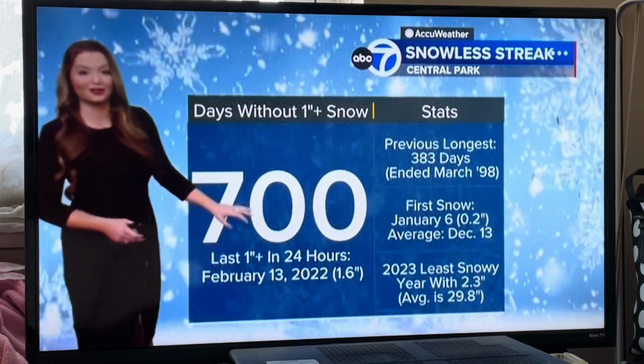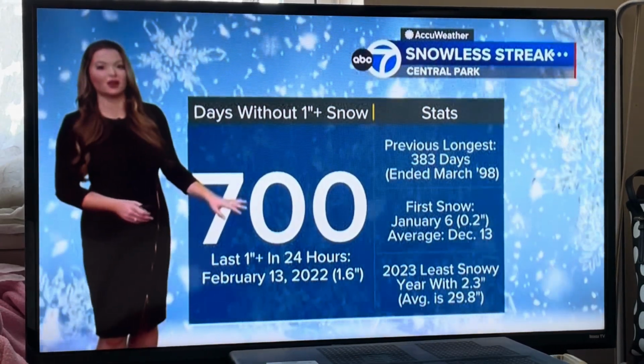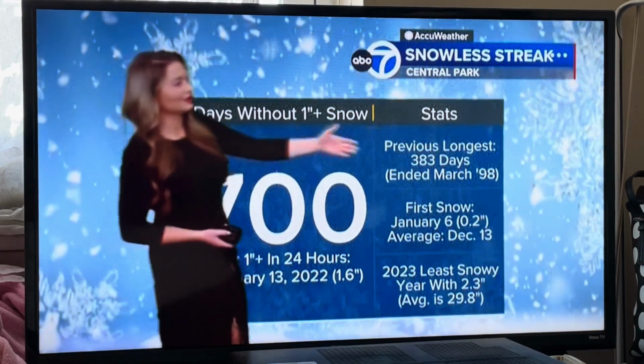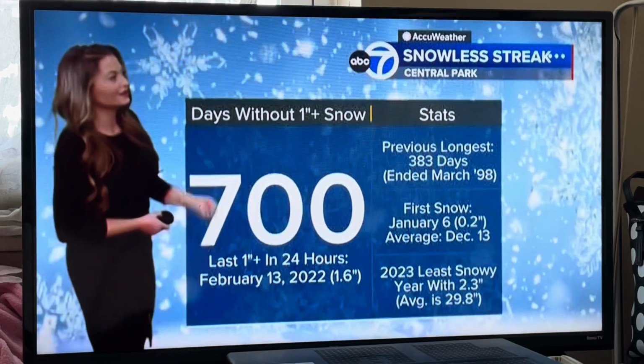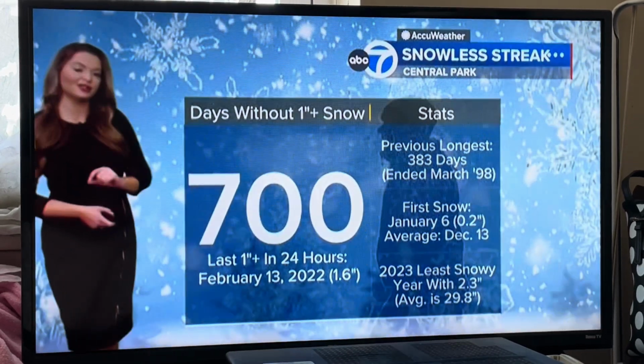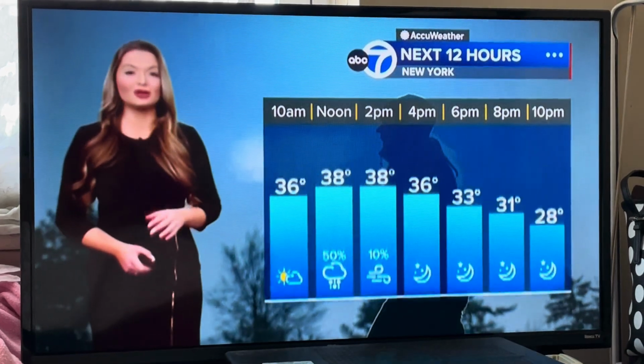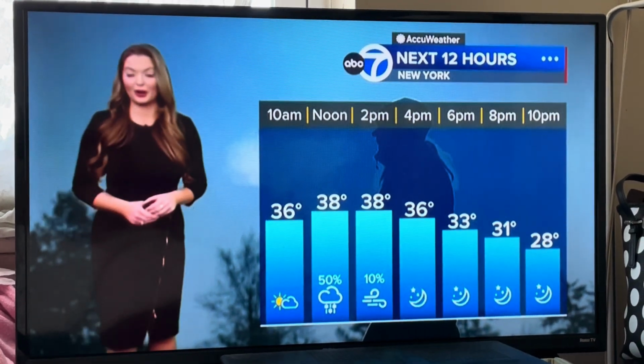Today makes 700 consecutive days without at least an inch of snowfall in Central Park, the longest streak in history by far. The previous longest was only 383 days. So far this season, we've had two-tenths of an inch of snow in Central Park, but it looks like Tuesday's snow event could see 1 or 2 inches in the park. That's where our attention turns next.